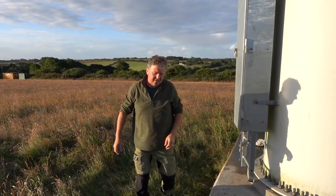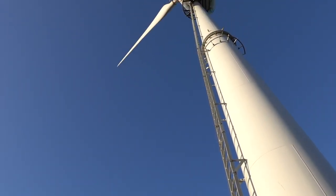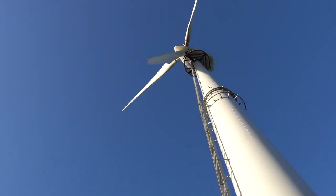They say leave no trace. And apart from this enormous great white thing, we've left no trace. Good morning again.